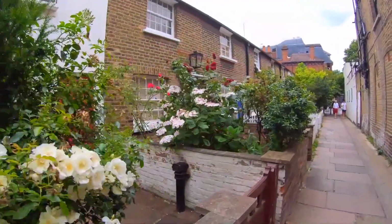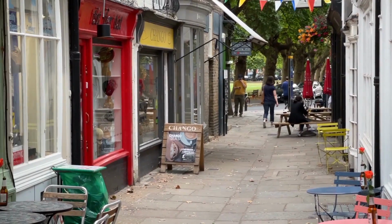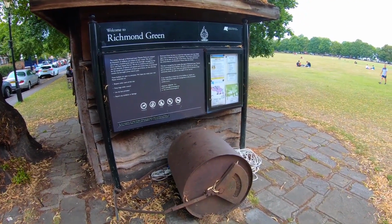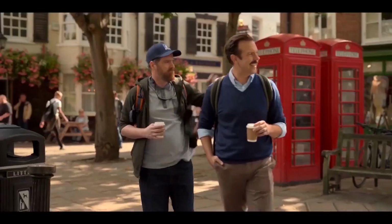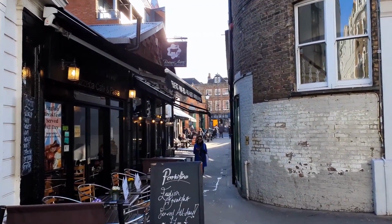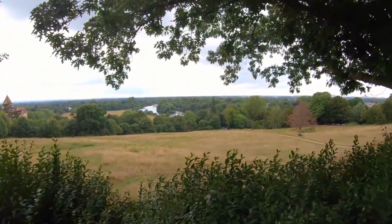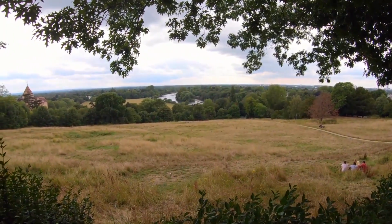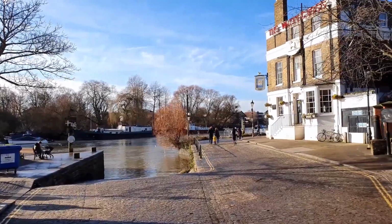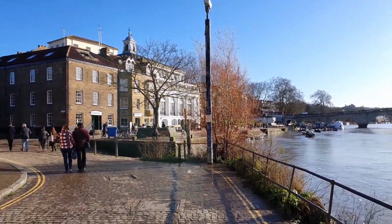Richmond offers a village-like atmosphere while still being well connected to central London. It has a rich cultural scene with several theatres, galleries and museums. There are good schools, both state and private, making it a popular choice for families. It's home to several historic buildings and attractions, such as Hampton Court Palace and Ham House. Richmond Park is the largest of London's royal parks, and it's known for its wildlife and natural beauty. And Richmond sits gloriously on the Thames, offering scenic riverside walks and boat trips.